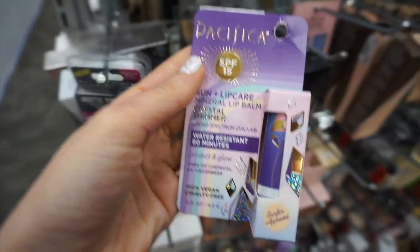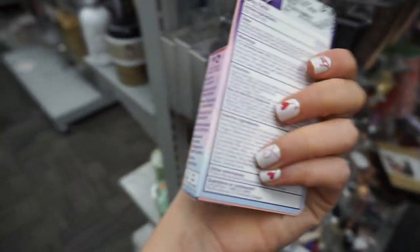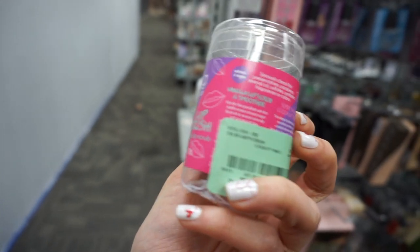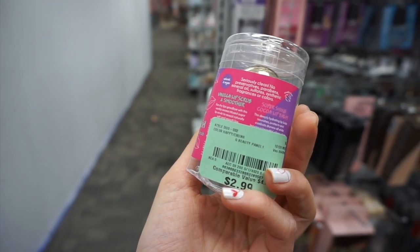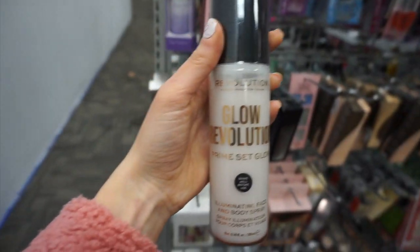Okay, some makeup and skincare. I found this Pacifica Mineral Crystal Shimmer Lip Balm. This is vegan and cruelty free. This was $2.99. Pacifica is one of my favorite skincare brands. This is a set from Nug. This is another great brand. This is their Lip Duo Scrub for $2.99. They come in those cute little egg-shaped tins.